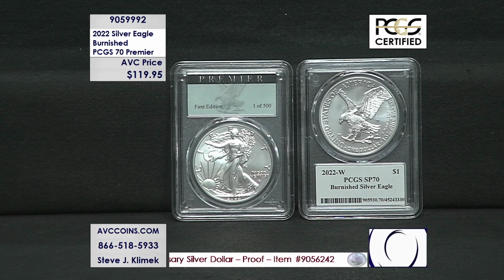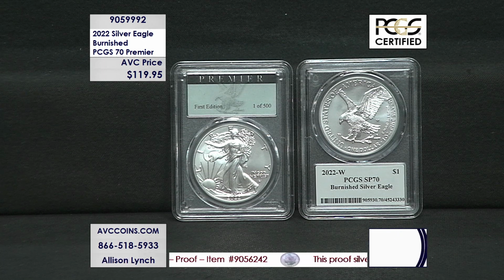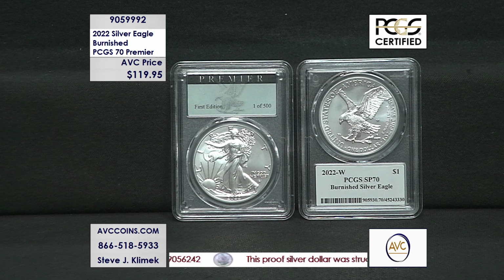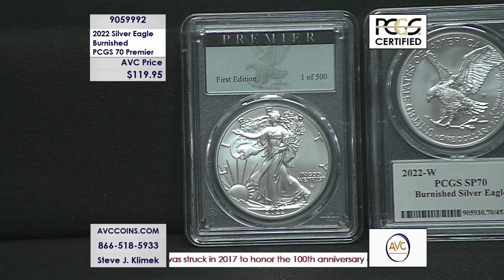Now there's blue labels out there in 70. Don't get me wrong, there are. But in this label, there are only 500, which is just a little extra to go with it. It's the most limited label, as well as being the most limited coin, as well as being the most limited 70, as well as the lowest price on the planet tonight.